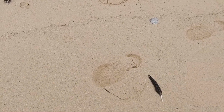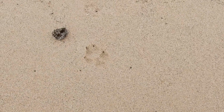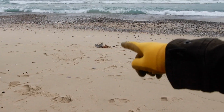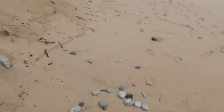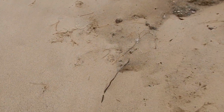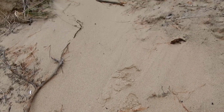And whatever it was went on down. It's showing its claws. It's laying right there. And so I follow the tracks up here, and the tracks come on up. There's one. So the animal went on up this hill, went on up the bank right here.